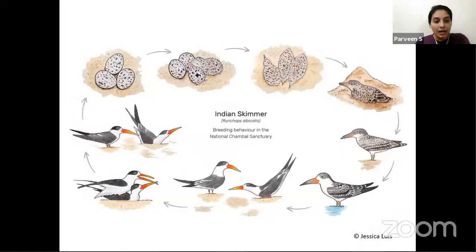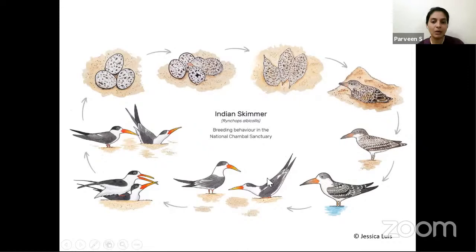So I will give an example of the Indian skimmer and what exactly is happening in the sanctuary. These birds are breeding migrants over here, so they start coming by November and December, and they all colonize during February. You will see that this is courtship behavior, where the male is doing head bobbing and then they mate, and then they make a nest cavity, and then they lay eggs. This entire process is almost 20-25 days.